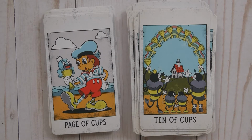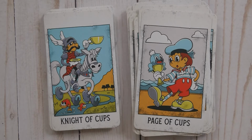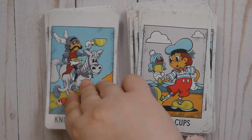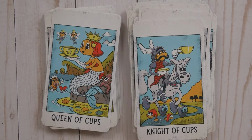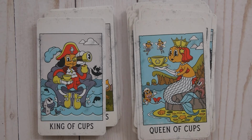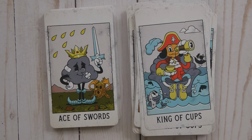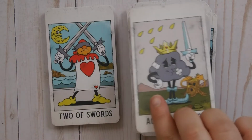Page of Cups, Knight of Cups, Queen of Cups, King of Cups, Ace of Swords. It's kind of cute.